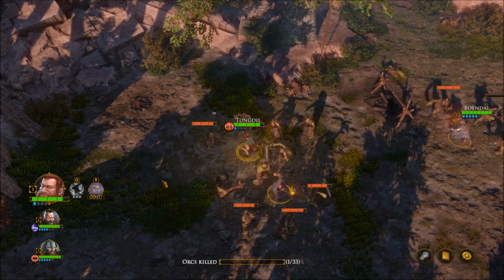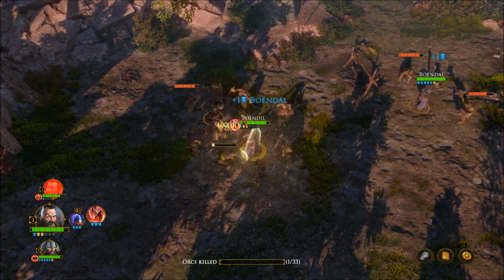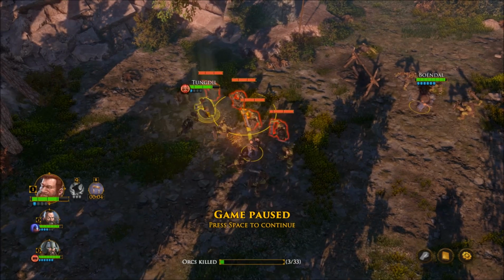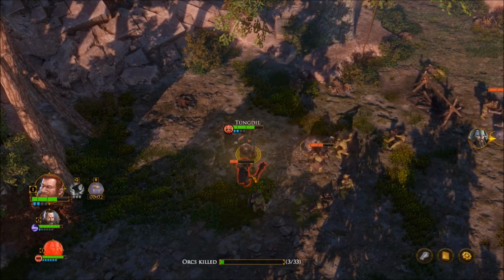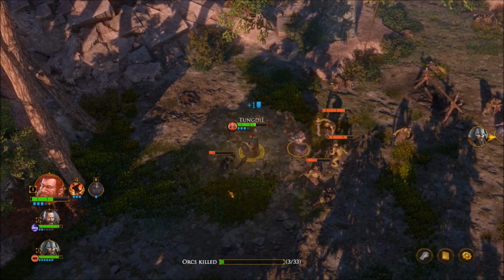Varacus! What is it? Alright, let's Blade Storm it up, buddy. Another one bites the dust. Give him a hand. We're having a heck of a time defeating enemies here. Tungdill's not having a good day.